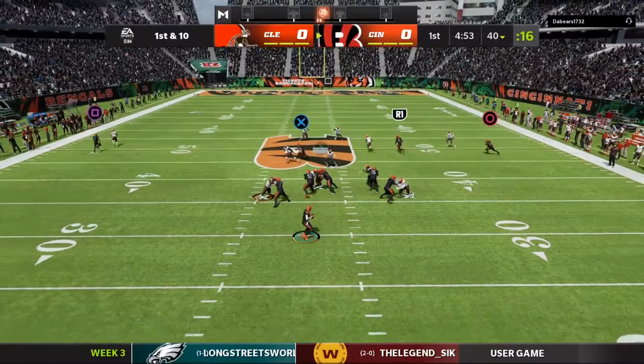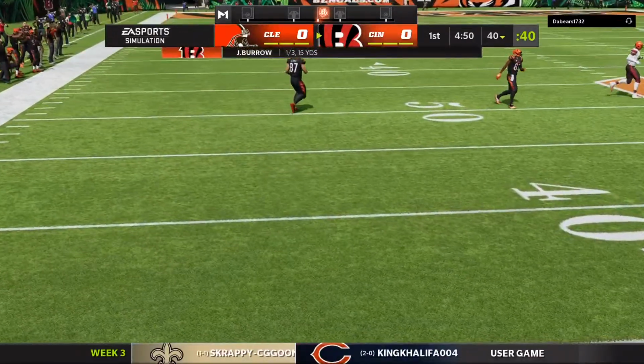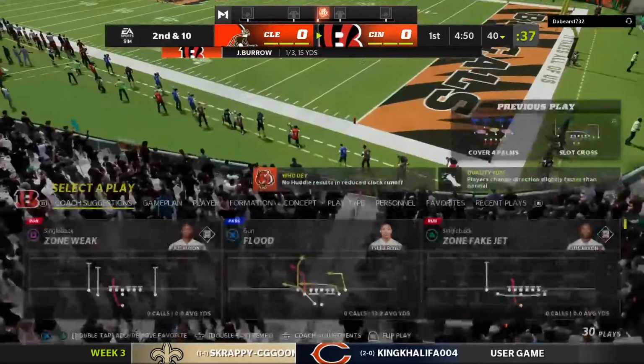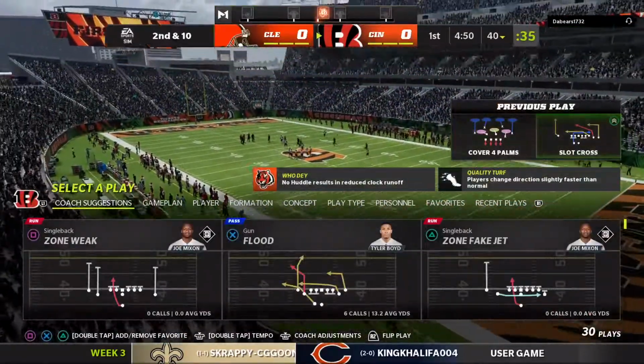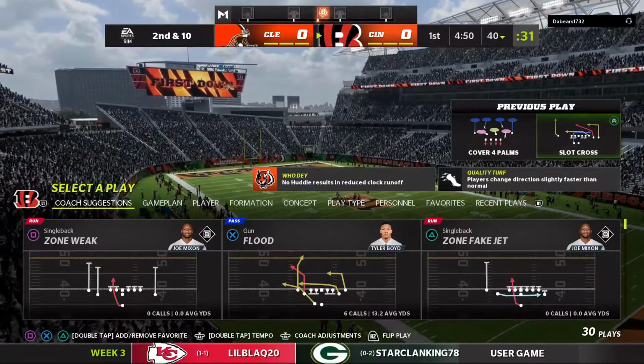On 1st and 10, Joe Burrow. And that'll be knocked away. It's incomplete. And that's a nice job there because you've got to play the ball, not the man when in coverage. That'll keep you away from a lot of needless penalties. And he's able to knock that one away.